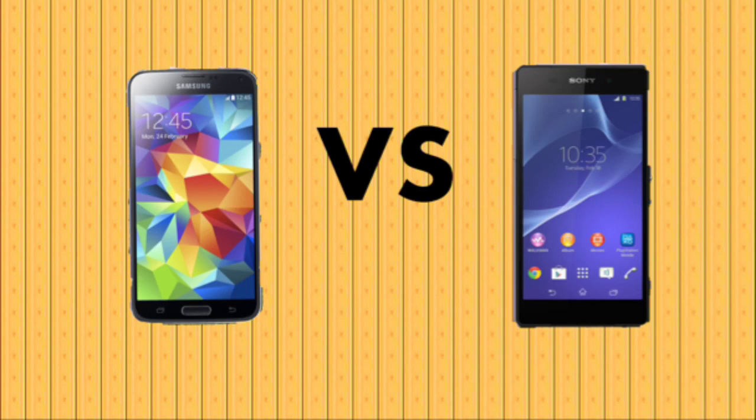So in terms of the front-facing camera, we have a 2.1 megapixel front-facing camera on the Galaxy S5 versus a 2.2 megapixel front-facing camera on the Z2, and both can record 1080p HD video.